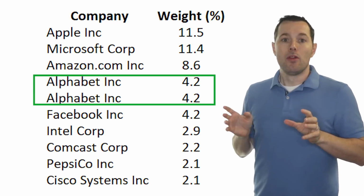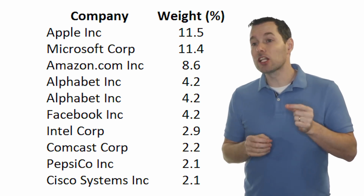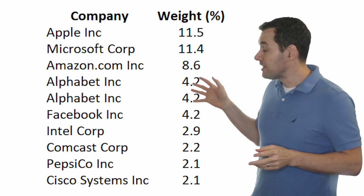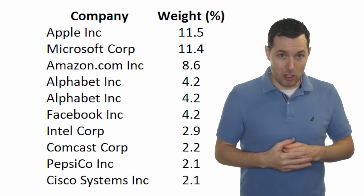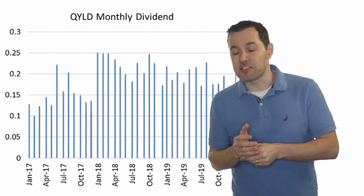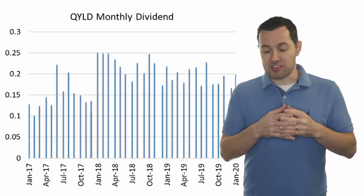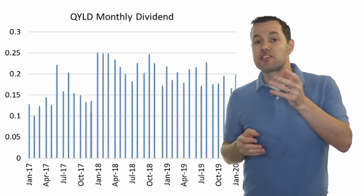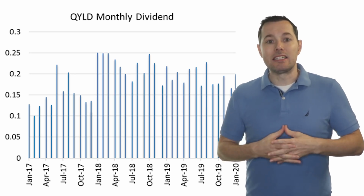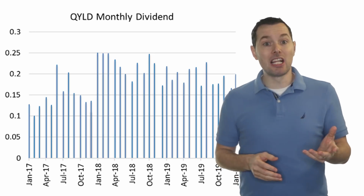Okay, now the way that this ETF is able to pay such a high dividend yield is because they sell call options on the shares of the stocks that they own. So they buy these top companies and they sell covered calls on them. And as we could see with their dividend history, well, it's been fairly consistent for the past few years. And the good news is that even if the price of some of these companies were to fall, well, it's possible that the portfolio managers are able to generate consistent dividend-like income by selling covered calls.